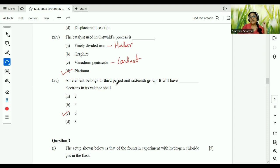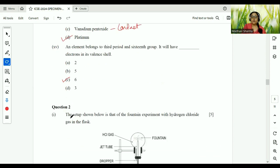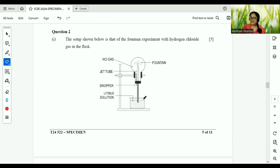An element belongs to third period and 16 group. 16 group means 6. Sorry, after the transition elements. So 6. Question number 2. Okay, now this is important.